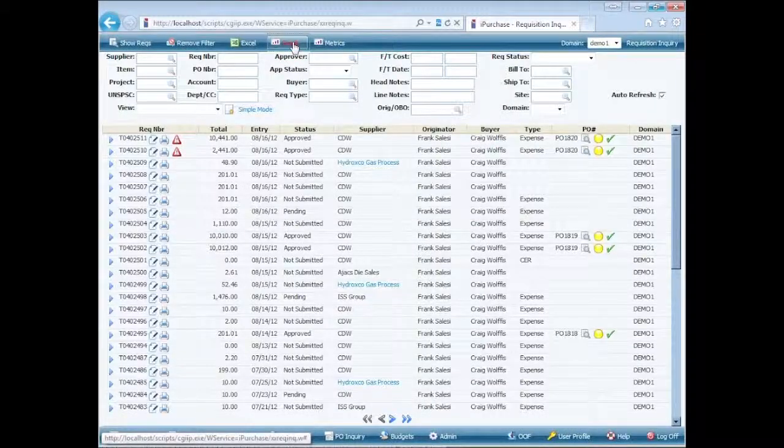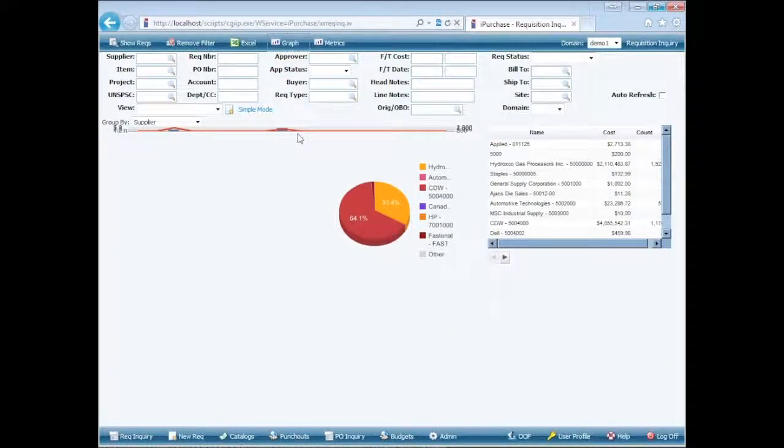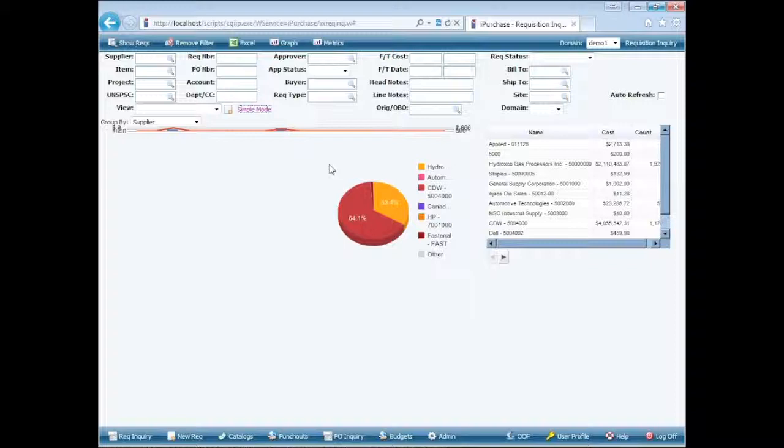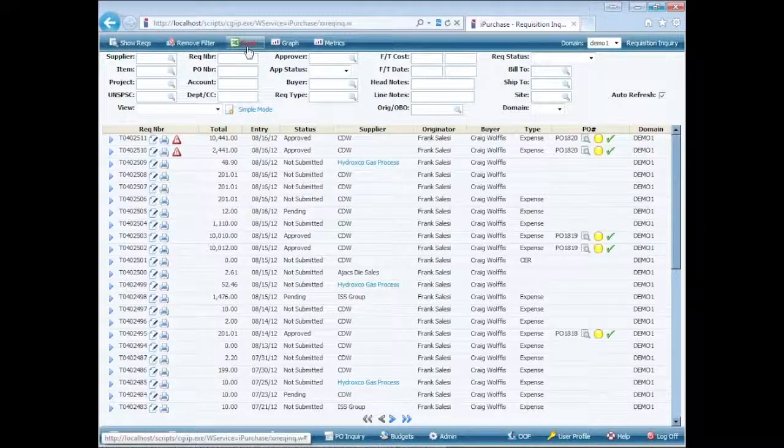We have graphing, so you can graph. Not sure what happened up there, but you can graph. I think it's something to do with my small little monitor. I'm sorry about the graphing. I don't know what happened to the graphing, but we do have graphing. You can analyze how you're spending. How much paper am I buying? What supplier am I buying that paper from? Should I consolidate my paper spend to one or two suppliers so that I can get a better price? We can export data to Excel. So we can search, find data, export to Excel, and slice and dice in Excel if you don't like our graphing.